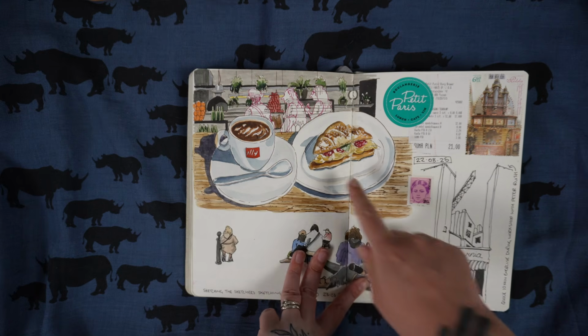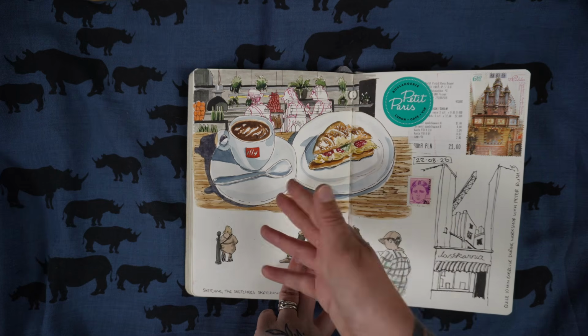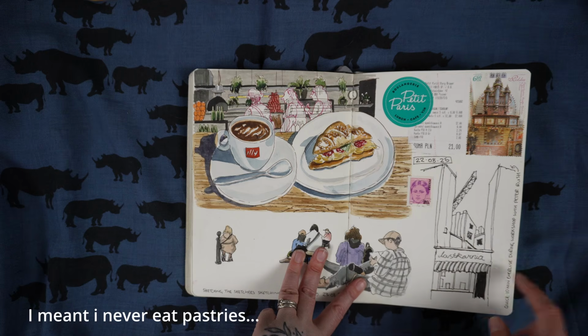So yeah, we sketched our coffee and pastry. That's the other thing. I got to sit down in a cafe and drink coffee and eat a pastry, which is something I never do. So it was quite a treat.